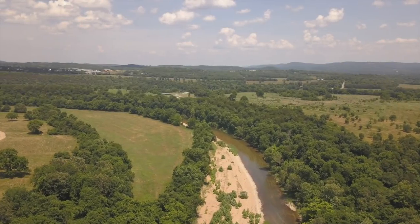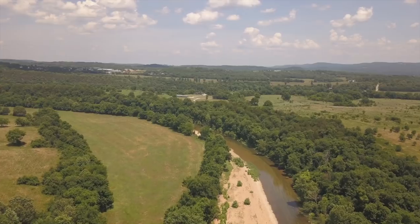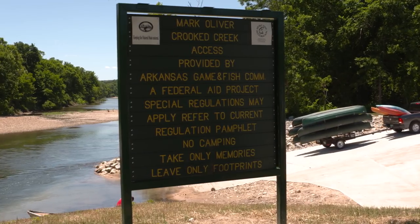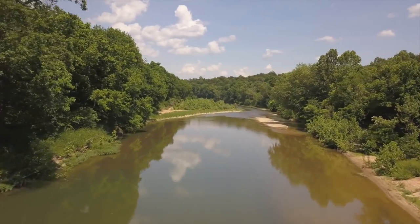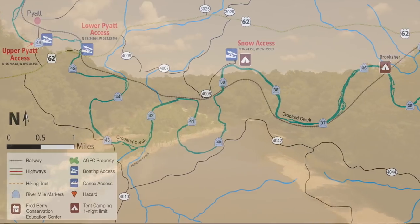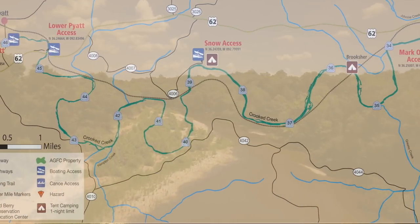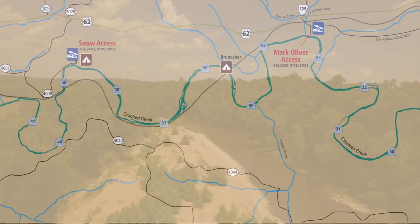Because the vast majority of Crooked Creek's 80-mile length is bordered by private property, the Arkansas Game and Fish Commission has been working in recent years to secure more public access to this amazing fishery. The Crooked Creek Water Trail stretches 22 miles from Piatt to Yellville, with additional public access at Snow and the new Mark Oliver access at George's Creek.